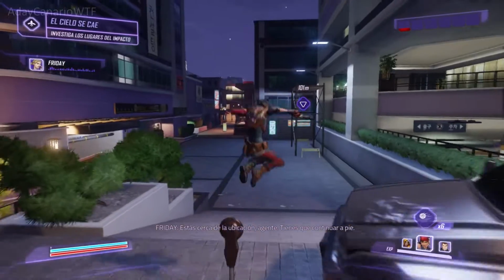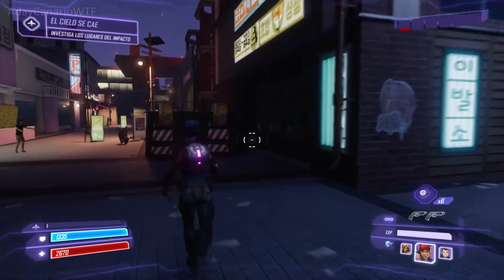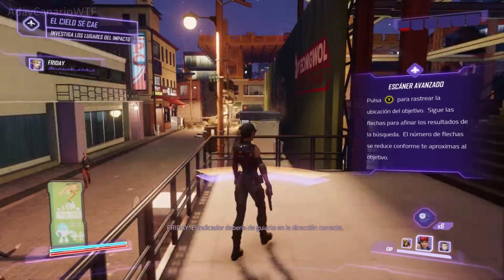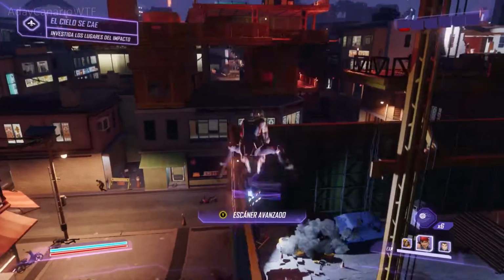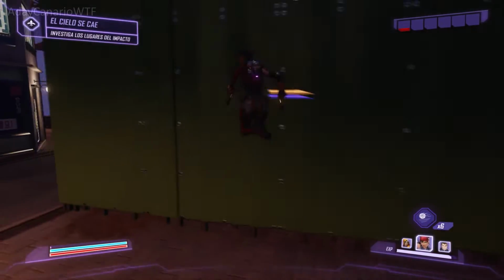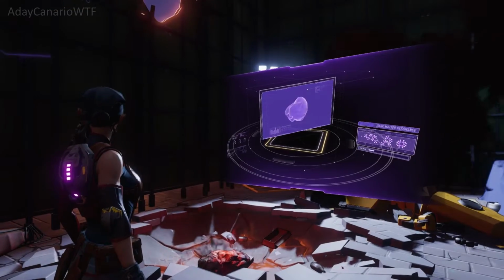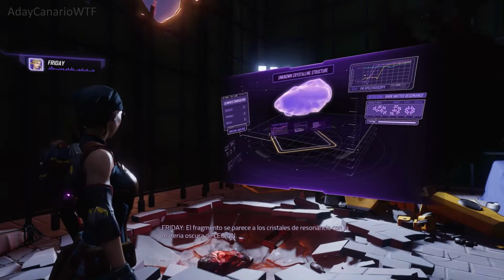Agent, you'll need to proceed by foot. Come on, Glory. Let's check it out. The fragment is somewhere in your vicinity. Use your scanner to locate it. The indicator should point you in the right direction. Looky here! Hey, Friday, check this out. The fragment resembles Legion's dark matter resonance crystals.